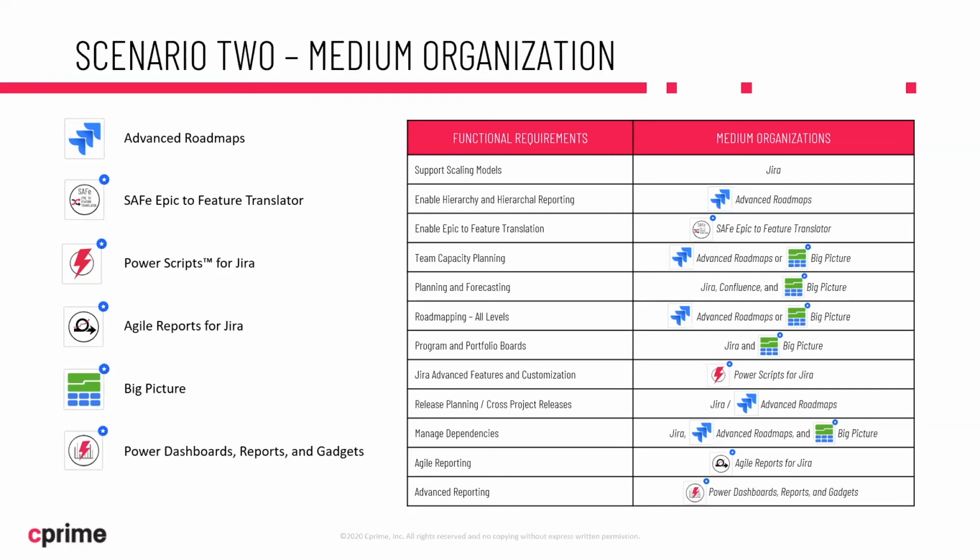So you can see here how we're starting to use these additional add-ons. And as you see at the bottom, we now have this advanced reporting need, and we're meeting that with this really cool Power Dashboards reports gadget combined with our Power Scripts for Jira. I mean, it just opens up the floodgates of possibility when it comes to your ability to get these really cool reports and in your dashboards in particular.